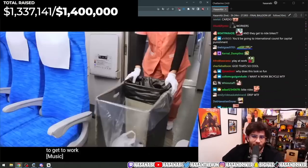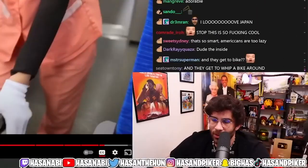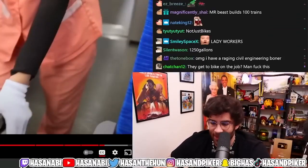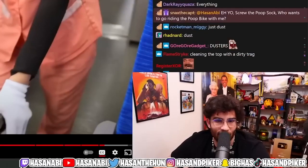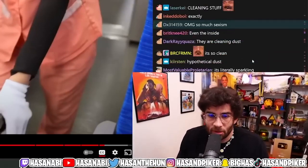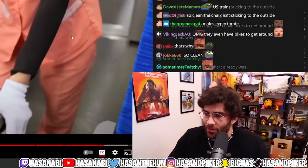Like, what are they cleaning? I'm looking at the train and it's like, what are you guys cleaning? It seems so clean already. I've never seen anything like this. I would lick the crust off of that ground, dude. I don't even give a shit.